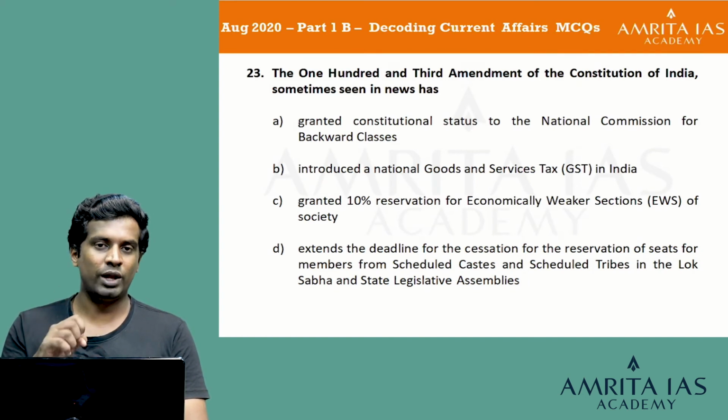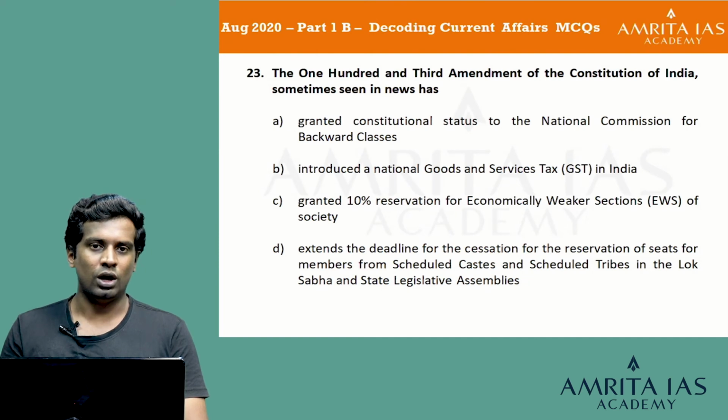And the 103rd Amendment has been there in the news consistently because it was recently passed, and it is in regards to the EWS reservation given for higher education institutions and also in other public institutions too. So let's look at the explanation.